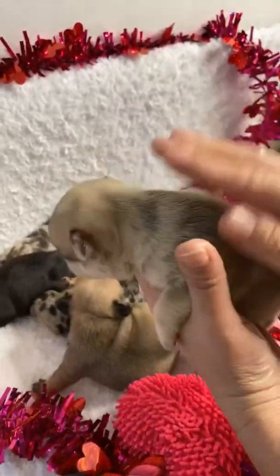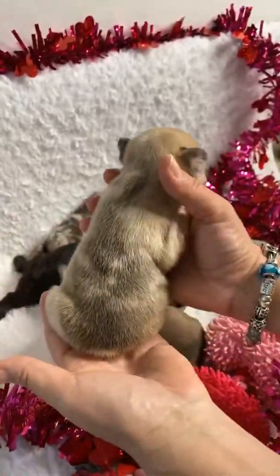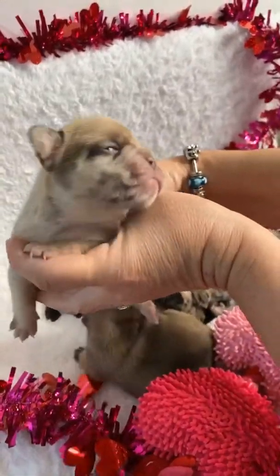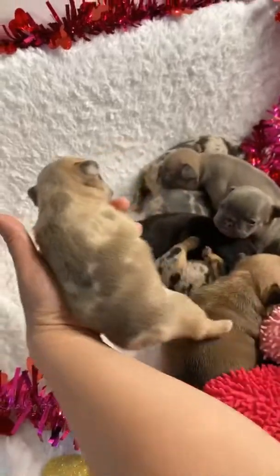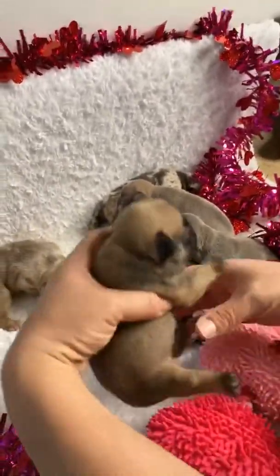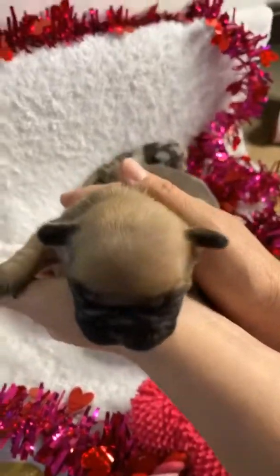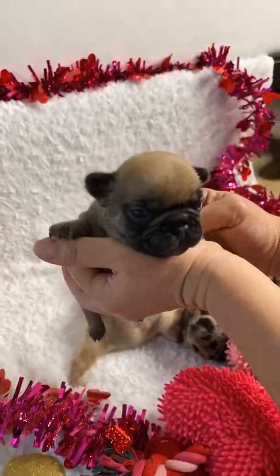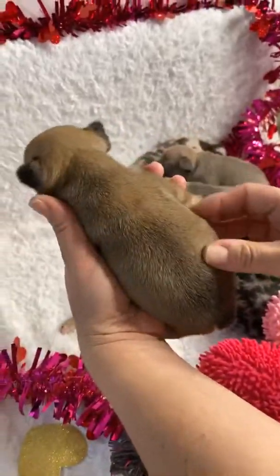These are Skywalker, the world famous Skywalker Merle boy. These are his puppies and Penny's puppies. Are we still alive? Yes. Sorry. Okay, so that's that one. And then this is the red fawn for those who love standards. This is the red fawn boy. Look at his color, how beautiful.